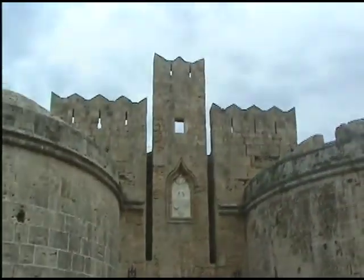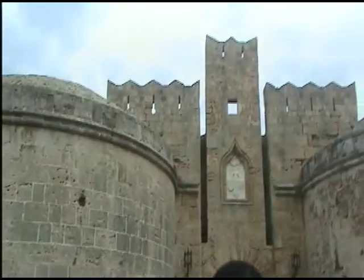The entrance of the palace of the Grand Master in Rhodes, Greece. And the palace of the Grand Master is actually a recreation. Anyway, it's not a real palace. They created it for Mussolini when he took over the island.